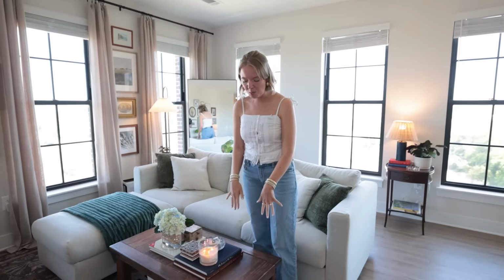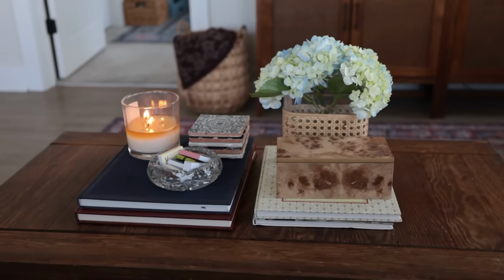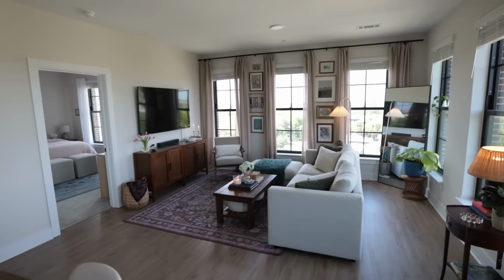This coffee table was thrifted. I get a lot of questions about it. Unfortunately, I have no idea where it's from. I got it at the thrift store for $20, so it was one of my best finds.